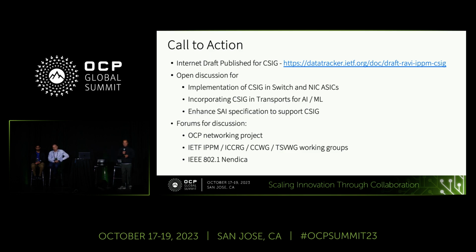There are various discussions at different forums. I think, Naoshad, you presented at an OCP Networking Monthly as well. So we have presented it at the networking monthly meeting. Also, this draft is submitted at IETF, and there are a lot of interesting review comments we have got from IPPM and ICCRG, which is the Congestion Control Working Group.